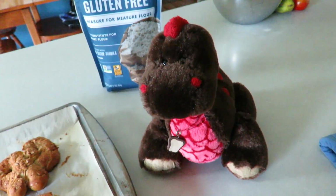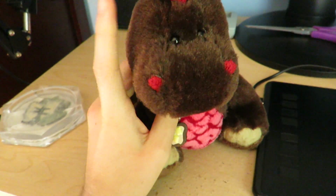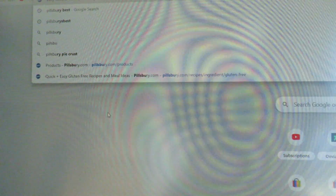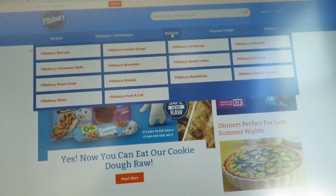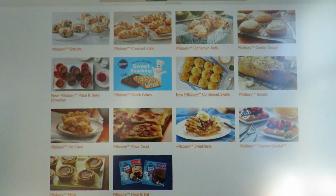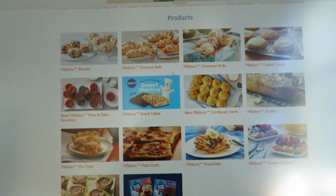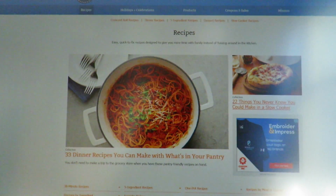Now, on to the Pillsbury. Okay, so I need to make a little correction, and let me explain how this mistake was made. If you go to Pillsbury.com, you will see this. And if you go to products, you will notice their flour is not there at all. It's nowhere to be found. And it's certainly not found anywhere under their recipes.